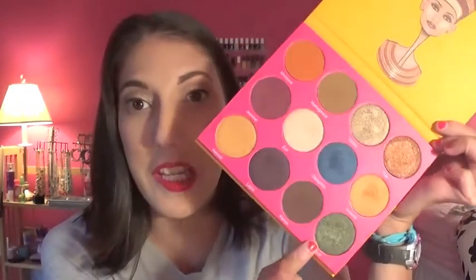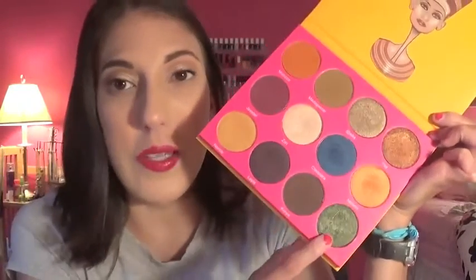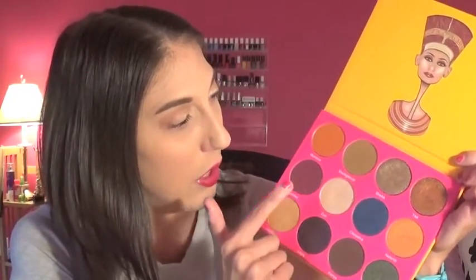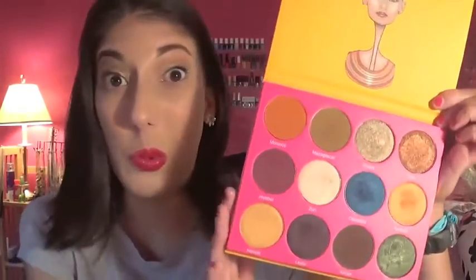Do you guys see that reflection off of that green? That is amazing. So I've used this color, this color, and that color, and that one. I've used everything except for four colors, which is really good so far, and I'm just so excited to keep on playing with this.